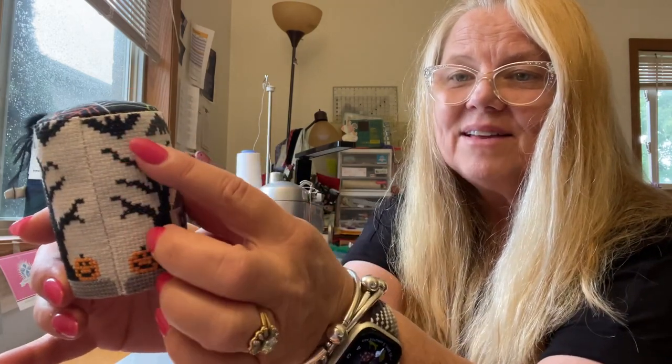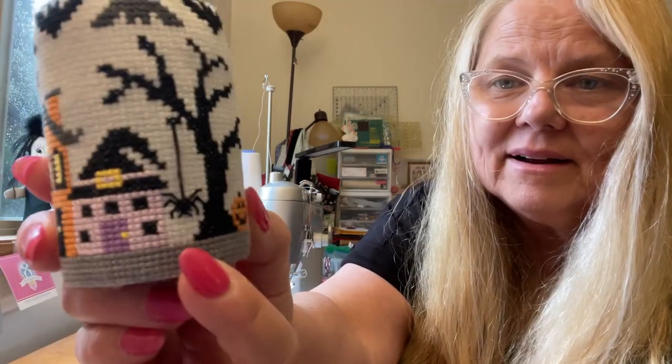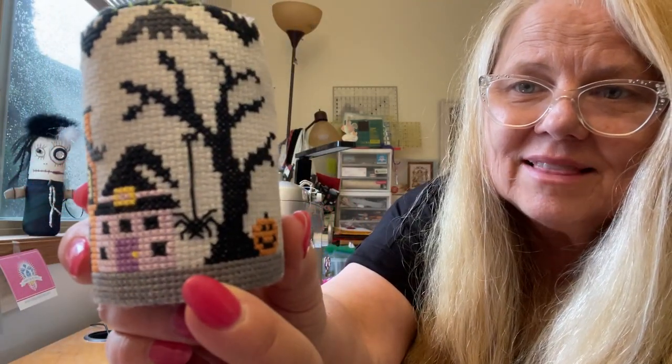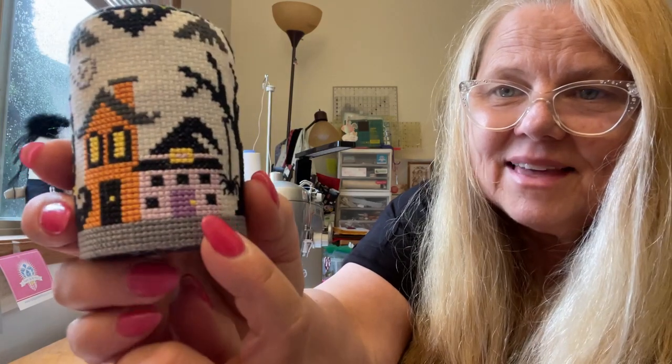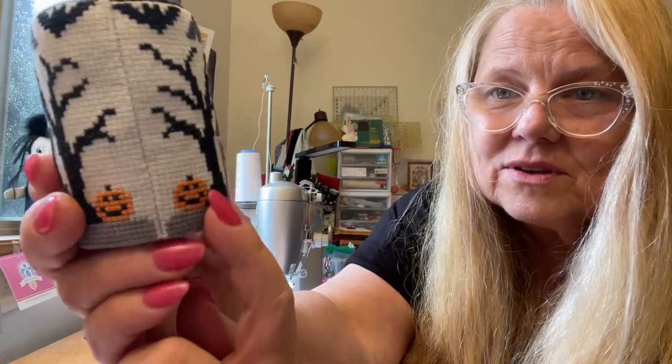It's got the bats on the top. It's got the really cool trees. It's got a really cool spider. Look at the spider. I love the spider. And then there's some really cool houses, and another cool house, and another cool house, and the other trees. So the trees are standing side by side. And it's got a hard bottom.